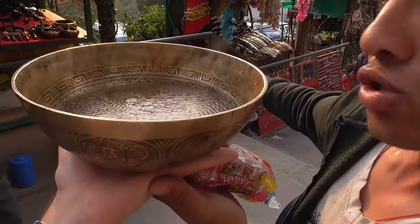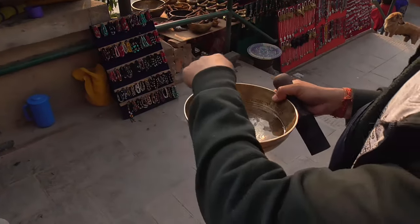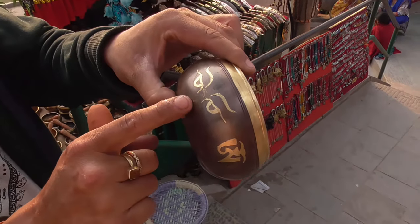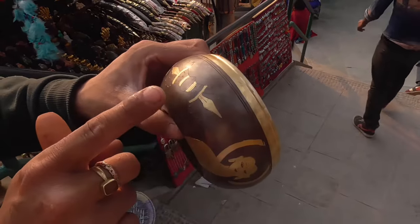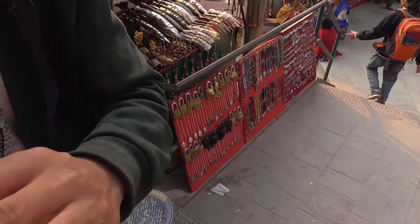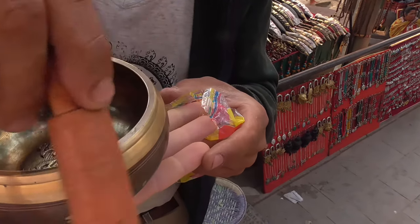And we have this small one also. Just come to see. How do you make it? Because of vibration. When you play, you see, this is a Buddha eye. Yes, eye of Buddha. Om Mani Padme Hum. Inner valve. Lord Buddha, mandala. And the same one, when you play it, I see the vibration.